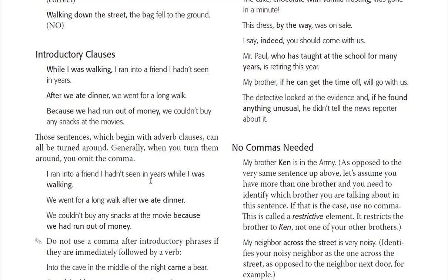I ran into a friend I hadn't seen in years while I was walking. So while I was walking is a dependent clause, and when the dependent clause, or the adverb clause, same thing, comes at the end of the sentence, you do not need a comma. We went for a long walk after we ate dinner, no comma. We couldn't buy any snacks at the movies, no comma, because we had run out of money.